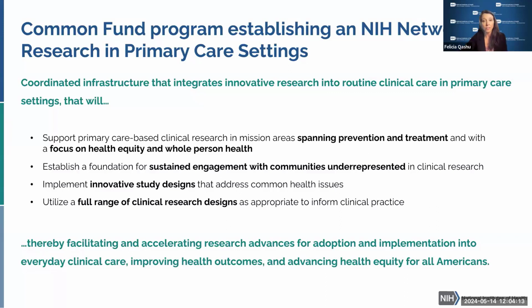Ultimately, the NIH envisions that this will facilitate and accelerate research advances for broader adoption and implementation into everyday clinical care, improving health outcomes and advancing health equity for all Americans. Next slide.